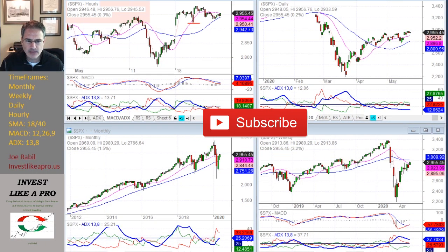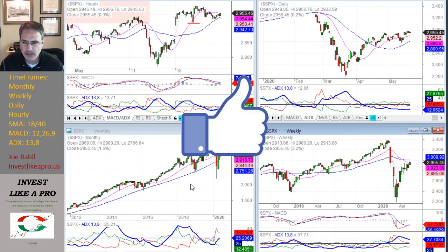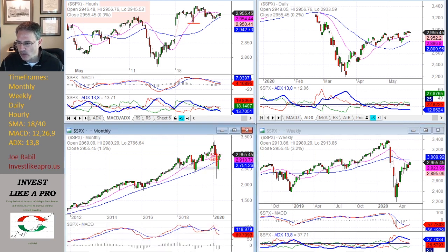The monthly and the weekly really have not changed much. The only thing that's taking place is we're getting close to the end of the month, and this monthly bar is trying to close above the 18-month moving average again. I would consider that as qualifying as somewhat significant if we can do that, because the moving average is flat. I'm not giving a whole bunch of weight to it, but at the same time, it would be worth noting.